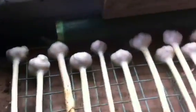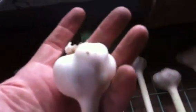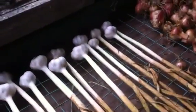Got all these in the shed as well. I've not got much room in here. Again, they're all drying now. Doing really well. So I would advise anybody to use Solent White.